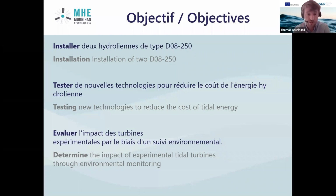Donc au sein de ces deux machines, on va être en capacité de mettre en œuvre des innovations majeures, notamment qui s'inscrivent dans la suite de ce qu'on a pu initier sur notre prototype industriel sur Ouessant. Et l'idée, c'est d'en mesurer évidemment les apports, toujours pour aller vers cette idée de décroissance des coûts.